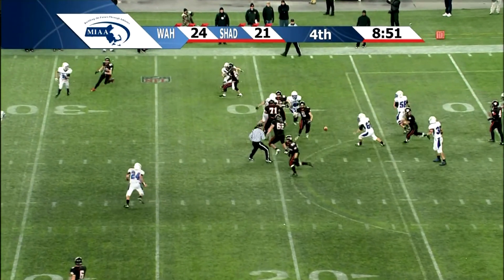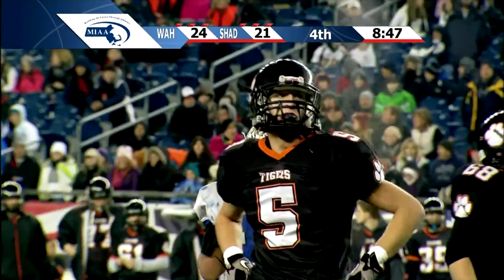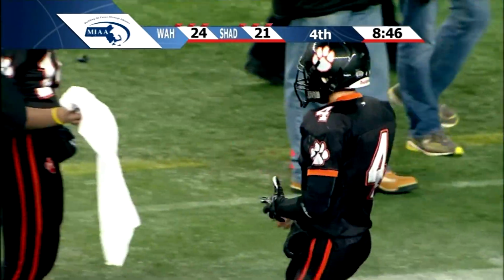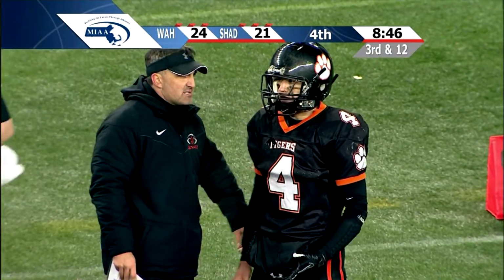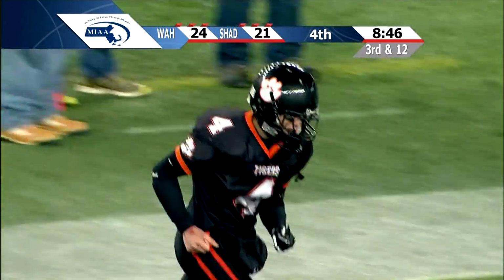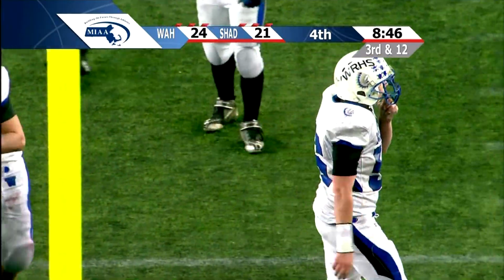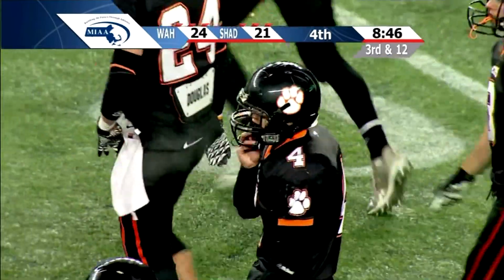Back to pass goes South Hadley, and it is incomplete. Try a quick screen right there. Getting off the hands of Anthony Bullock. And we've got a third and long situation set up here now for South Hadley. And you're seeing the defense is starting to get a little bit tighter on both sides of the football here. Wahconah's defensively, they're tightening up a little bit. I know they gave up that run earlier in the drive, but it ended up coming back on a penalty. Now South Hadley's been pushed back, and they're not really able to get that momentum back. So it's a big third and long right here. Let's see what South Hadley does with it.